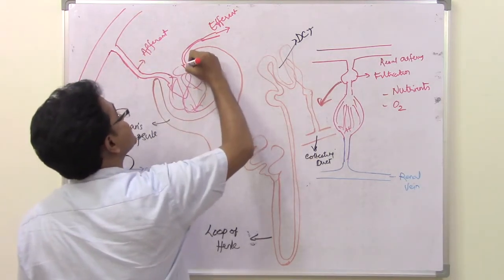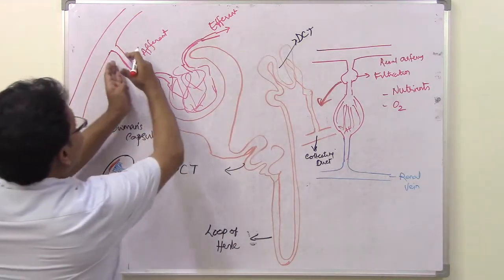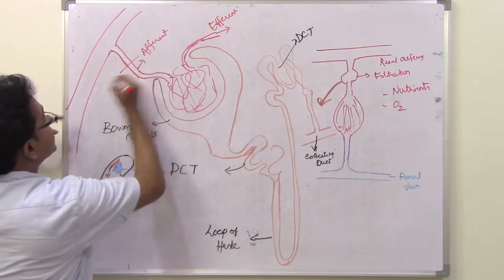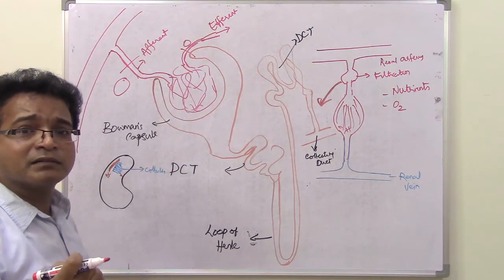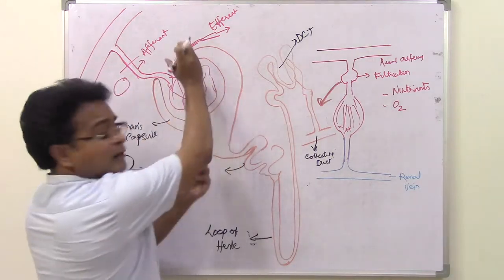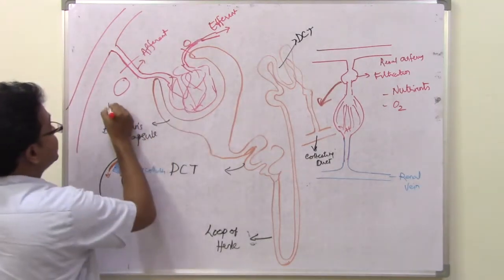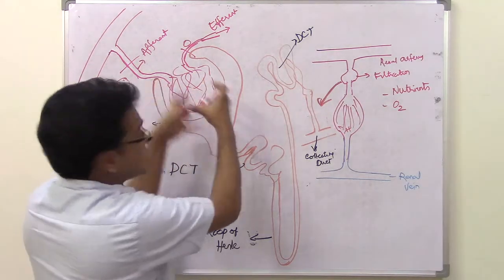But if you look at the structural difference between afferent and efferent, the afferent arteriole is large in diameter. If you take the cross section, this is large in diameter. Efferent arteriole, you take the cross section, this is smaller in diameter. Okay. So larger blood flow is coming in, while going out it is cramped for space. So what are we creating here? Net, we are creating increased hydrostatic pressure. That means we are creating a pressure gradient.